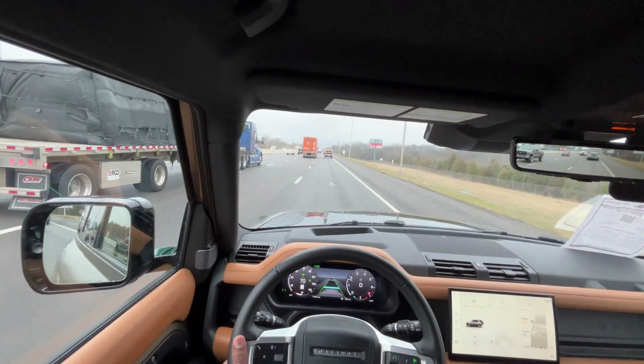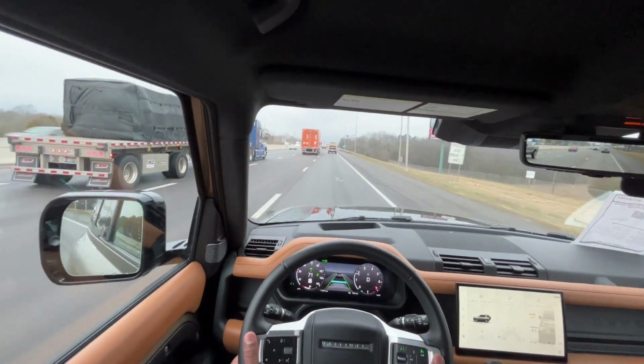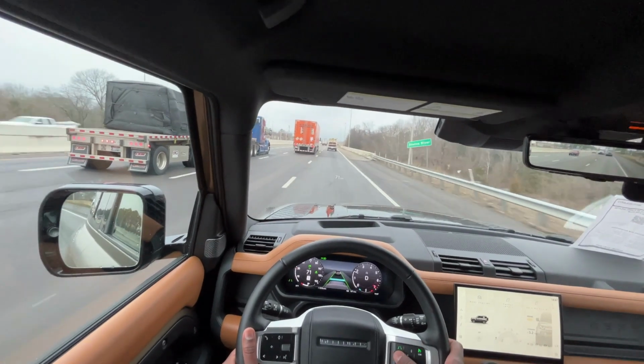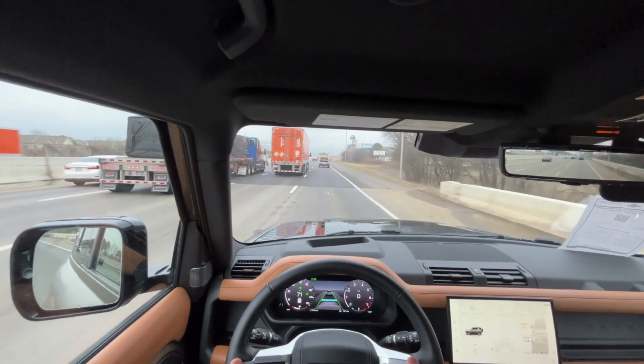Now with Land Rover, like I said earlier, some controls are just backwards, I guess because it's a British vehicle, I don't know. But I had to actually set it up to get the cruise to come on, as opposed to most vehicles, where you have to set it down.